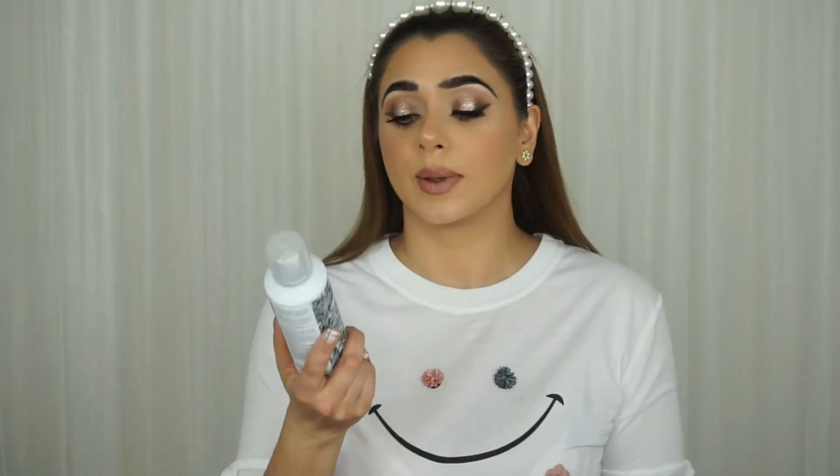If somebody has seen me without straightening or blow drying, in my natural hair, they can tell I have way too much volume in my hair and way too much frizz. So for me personally, I always look for a product which is going to control the frizz, and this has become one of my favorites from last year.